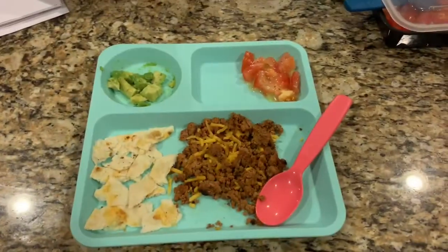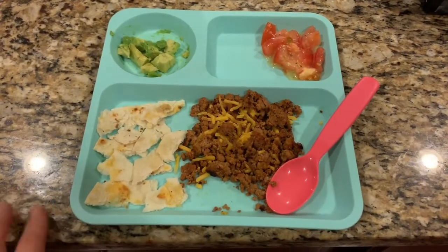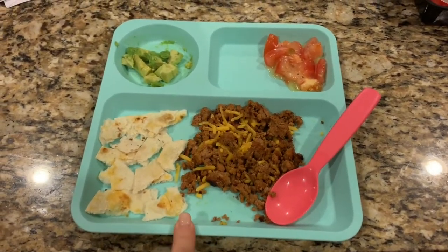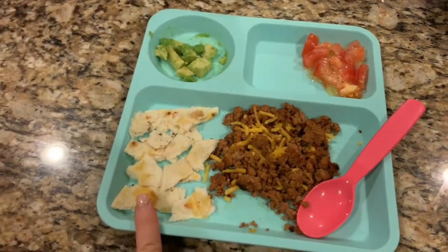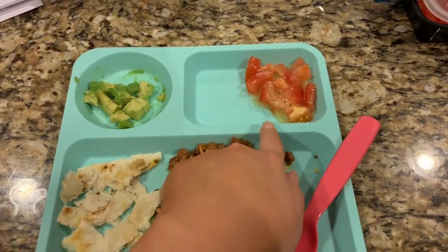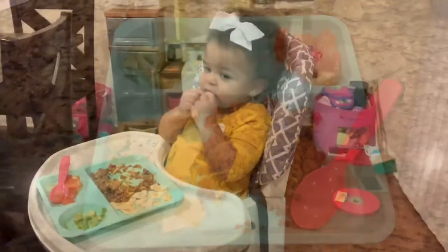All right, you guys, it is 5:30, so now I just finished cooking dinner. So this is what Zaiya's gonna eat. She usually eats the same thing that we eat for dinner, unless it's something that's like spicy. So we're having tacos tonight, Taco Tuesday. So I just gave her some ground turkey and put some cheese in it. I gave her a piece of the tortilla and then some tomato, and I drizzled some Italian dressing on it and then a little bit of avocado. She probably won't touch this, but we'll see.